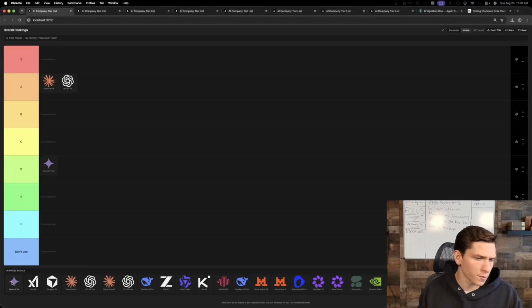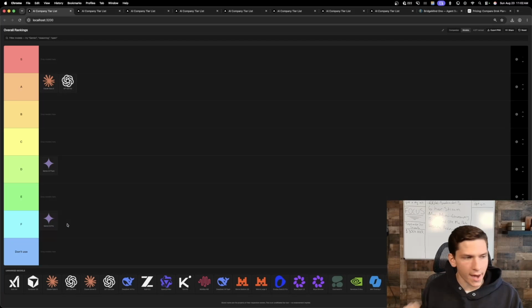Gemini 3.1 Pro, I am going to label this F tier. At this point, this is a legacy model. It's from February. They were supposed to release Gemini 3.5 Pro, but it wasn't ready. So Gemini 3.1 Pro at this point is just a completely outdated model. I would never use this for any reason whatsoever.